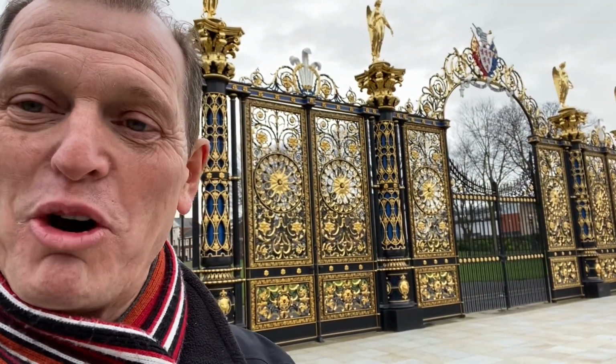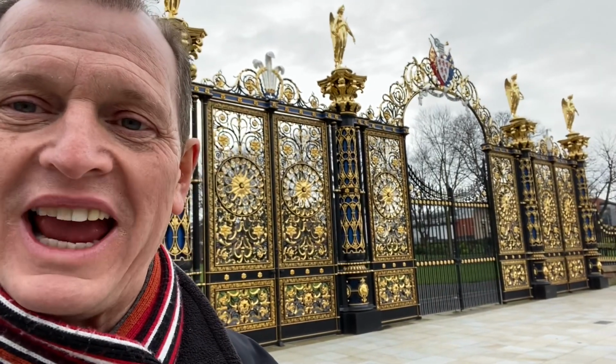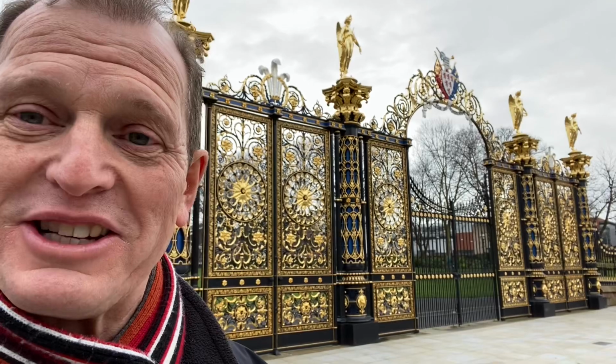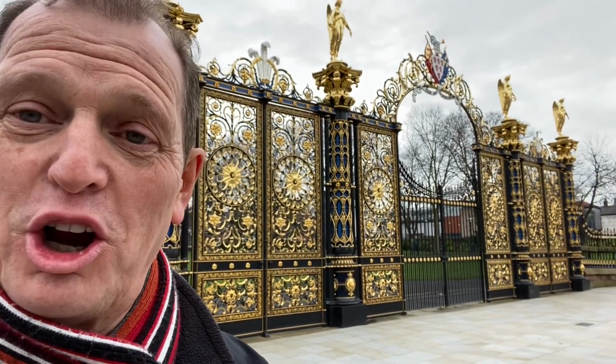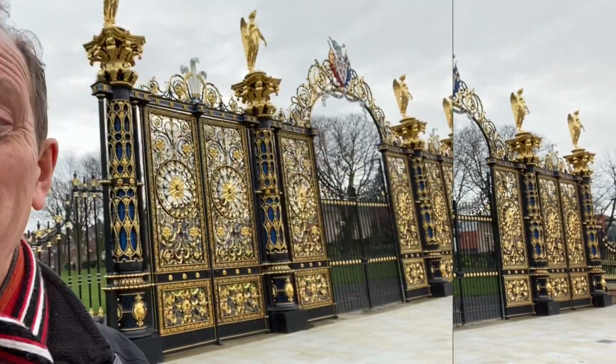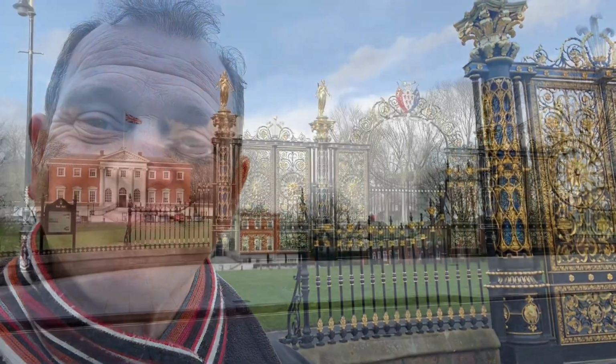And I'm just here at the Golden Gates of Warrington, the beautiful, beautiful Golden Gates, which have now been done up again since my previous video I did a couple of years ago, and they are back to their former glory. In fact, I think they're actually better than they ever were. Fantastic. The gates and our beautiful town hall make a fabulous backdrop to a lovely little town.